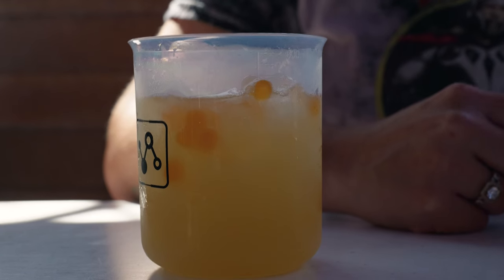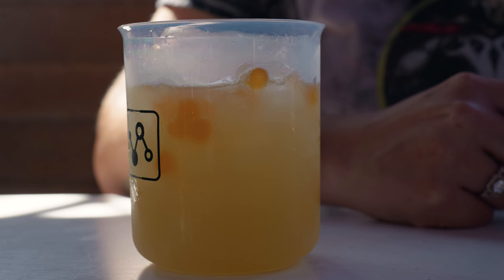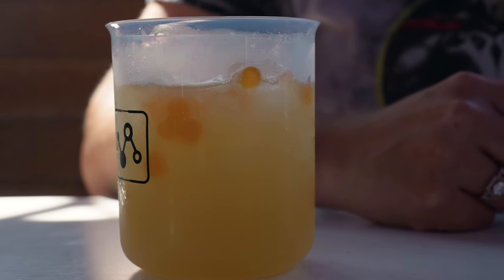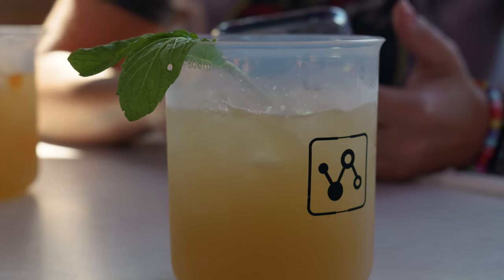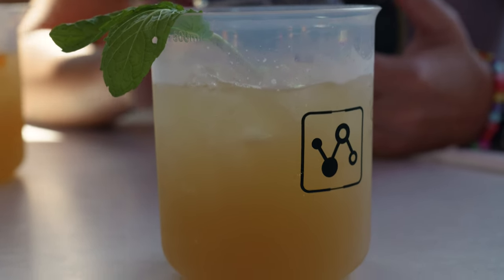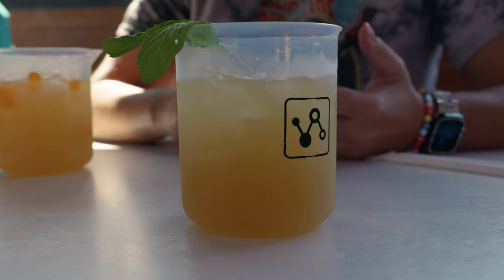Jessica got the Regulator that has some Patron Silver Tequila, Golden Road Mango Cart Wheat Ale. It's got mango and habanero syrups and mango flavor-filled boba. And I opted for this Honey Buzz 2.0. It's got Jack Daniel's Tennessee Honey Whiskey, lemonade, honey syrup, and a nice, refreshing mint sprig. So this is pretty neat.